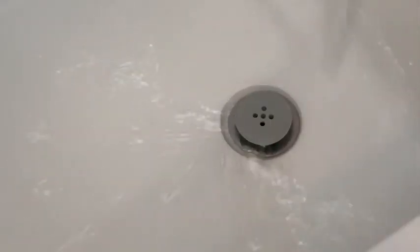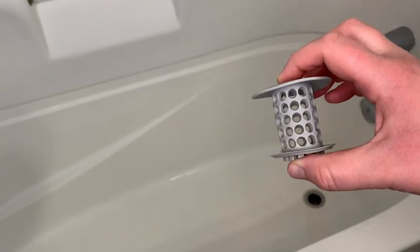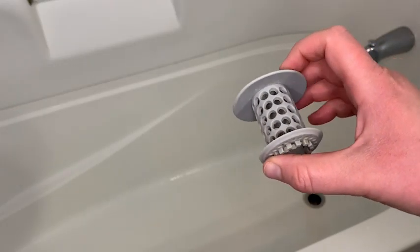I really appreciate how environmentally friendly the TubShroom is. I don't have to use a bunch of harsh chemicals and pour them down the drain. And this actually works really well if you have a pet and you don't want their hair going down the drain when you're giving them a bath. It will catch any kind of hair.